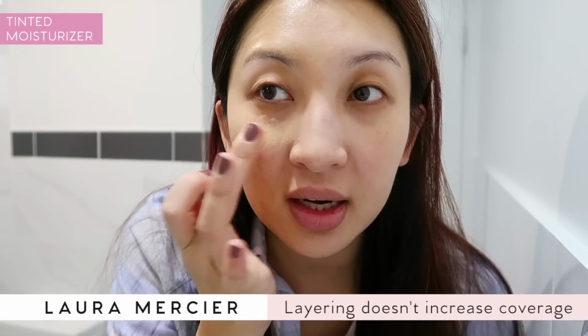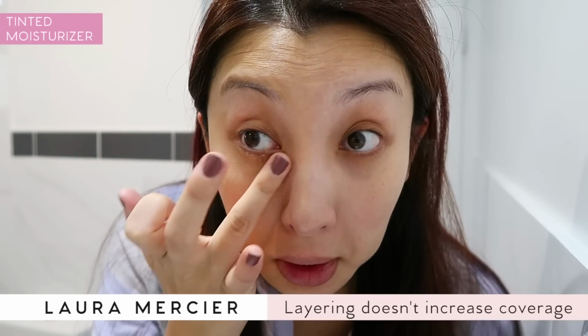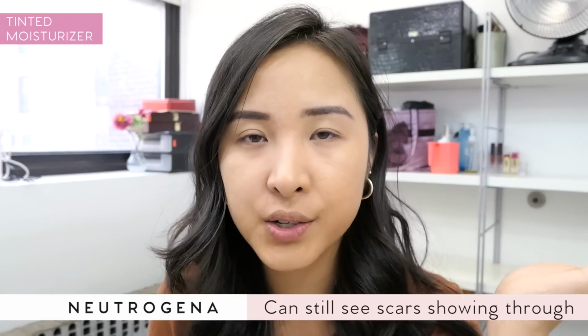But you can still see my little blemishes coming through. So it's not really a full coverage, obviously. Even if I layer it, you can still kind of see it. So there's really no point layering it. After 2 layers, you can see that my skin is definitely a little bit more evened out, but you can definitely still see my scars, as well as still a little bit of the darkness under my eye. Definitely light sheer coverage, almost invisible.